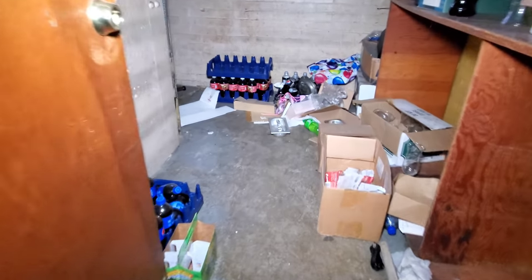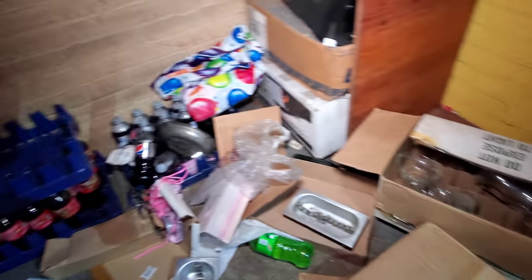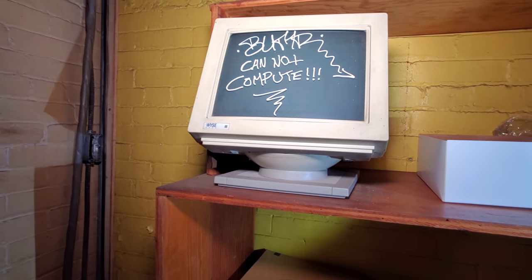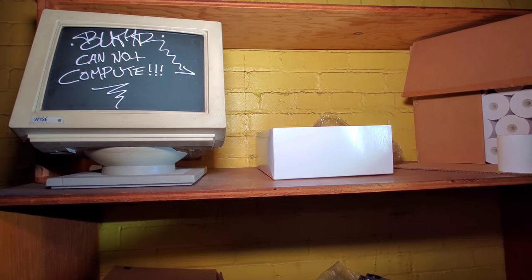You guys want root beer? How about Mountain Dew? There's Diet Pepsi. There's regular Pepsi. Holy cow. There's iced tea. There's nothing in there besides that. But look at that. Glasses. Even unopened Pepsi. Unopened Mountain Dew. That's brand new. Cannot compute. That's brand new. Receipt paper. The graffiti on there. That's brand new because I wasn't there.